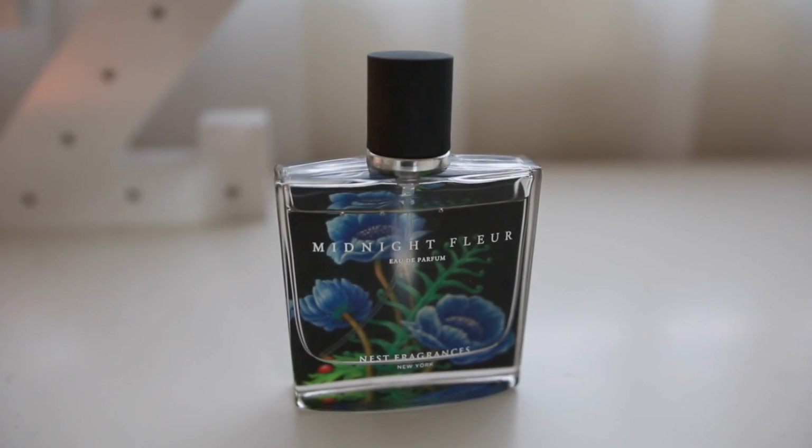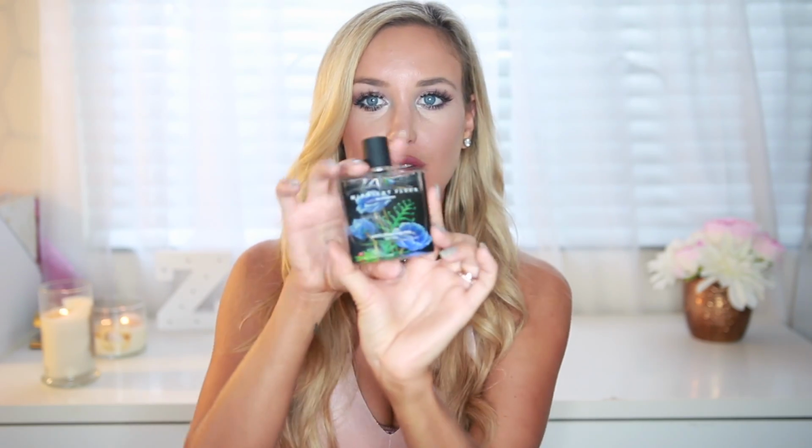And then this is more of a nighttime perfume, but this is the Midnight Fleur perfume from Nest. So this packaging is just gorgeous. I love it. And this one is very, very rich, and this one's more of a nighttime perfume. That's probably why it has the word midnight in it. But this one's a little more affordable too. This was $68 for this size, which isn't too bad for a perfume. You can get it at Sephora, but the whole Nest brand has really great fragrances to it. So those are just my favorite perfumes for the year.